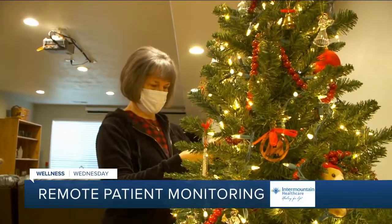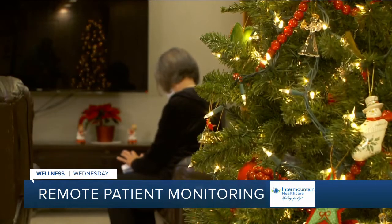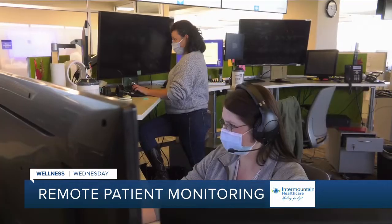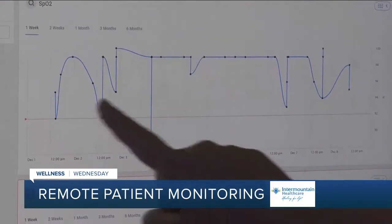I had a little tickle in my throat and a tiny little cough. That's the way 71-year-old Valerie Jackson describes early symptoms of her COVID-19 diagnosis. It just got worse really quickly. Valerie becoming so sick, she went to the emergency room. Doctors examining her, determining she's not sick enough to be admitted, but still needed oversight of her condition.